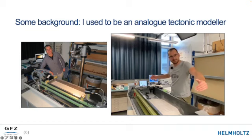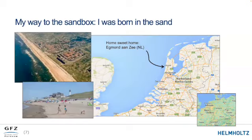So you can see me here at the start of my PhD at the University of Bern in Switzerland, and later on during a postdoc in Switzerland as well. So I seem to be quite happy with all the sand and the machine that I was using to deform the sand and silicon layers that then reproduce tectonic deformation.